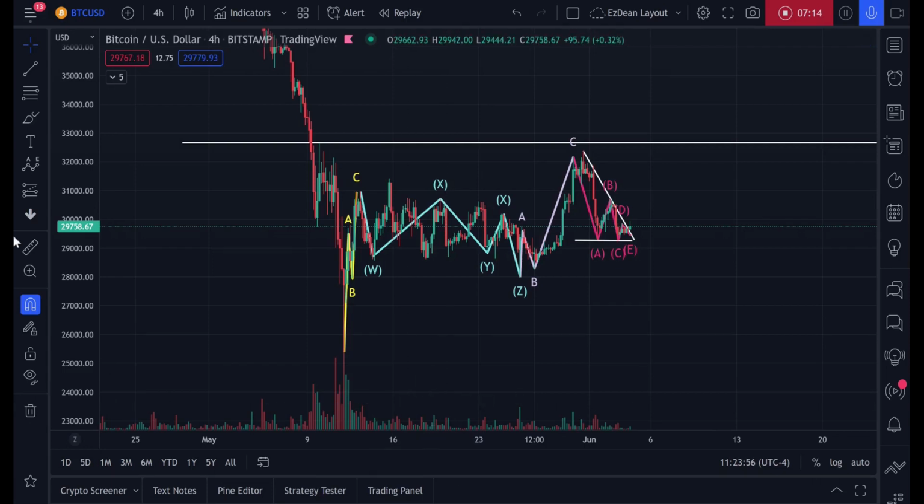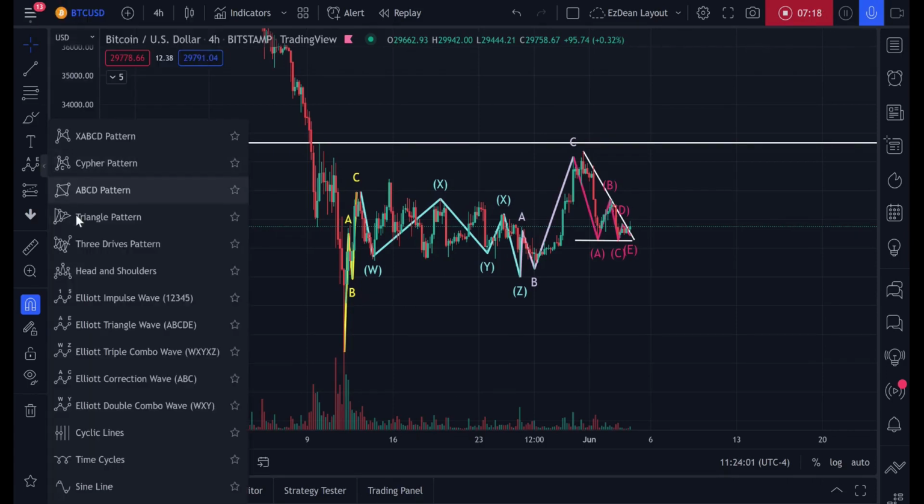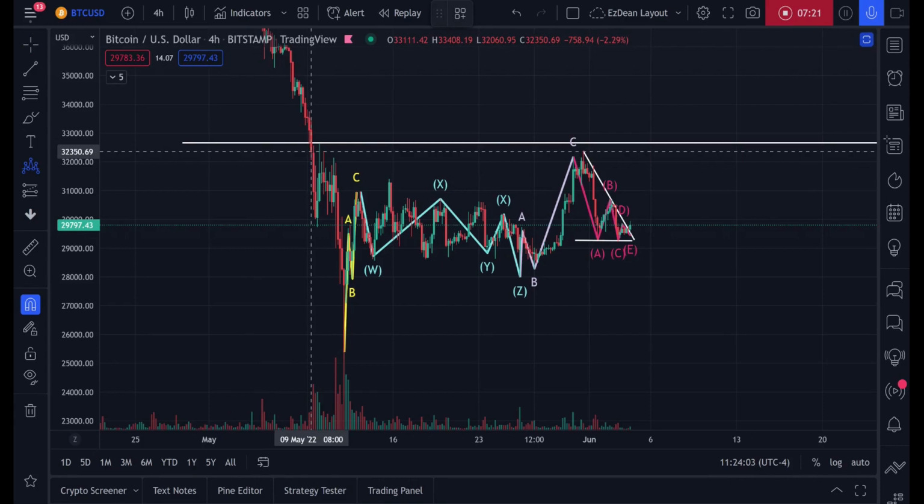If you look, you have a kind of inverse head and shoulders, okay? And I'm going to draw it out for those of you who aren't seeing it.